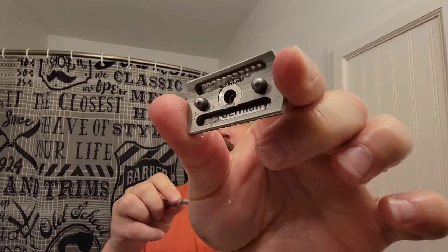Obviously it's got two posts. And like I said, the handle just threads right through the top cap. Can you see that? So there's no center post. It does mean you have to use this handle. You can't just swap out handles or anything.